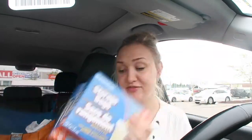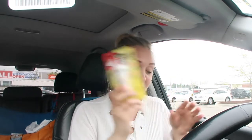I also picked up some super glue because some of my makeup brushes, this is so random, their handles are coming off, and it's just really bothersome when I'm doing my makeup and the handle flies off. So I saw this and I was like, oh, you know what? I need to get that.